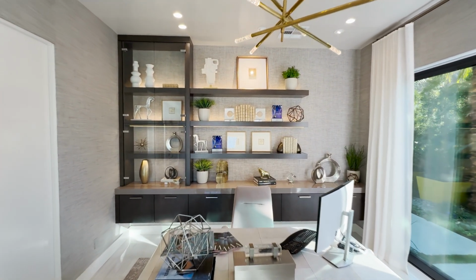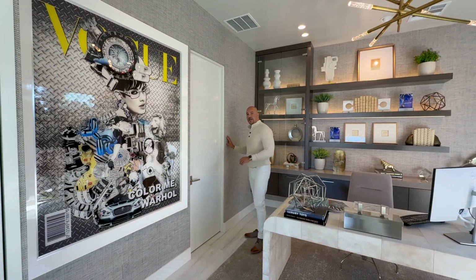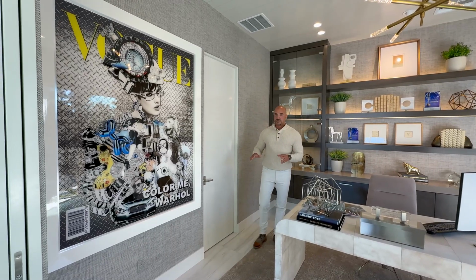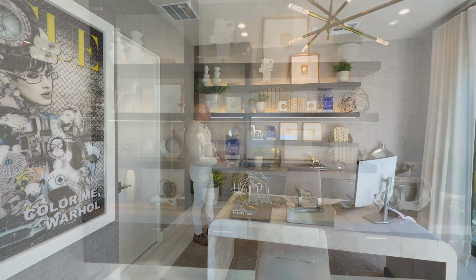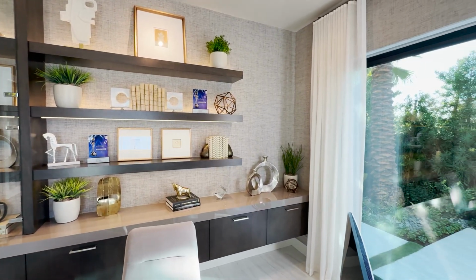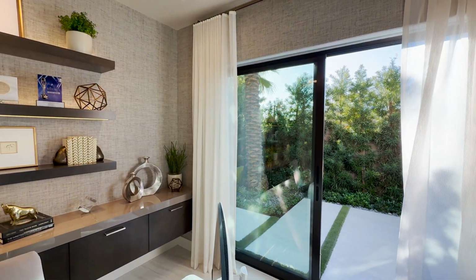So coming in here, all of the walls have a beautiful wallpaper veneer, wonderful. We do have a very large walk-in closet. We're not gonna show you because this is currently being used as a sales office, so there's other things in there. And then we have this absolutely gorgeous built-in, so we have wonderful, wonderful cabinetry, beautiful wood veneers. This is just an elegant and rich office.